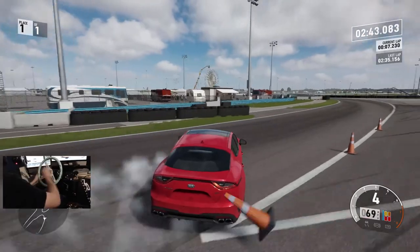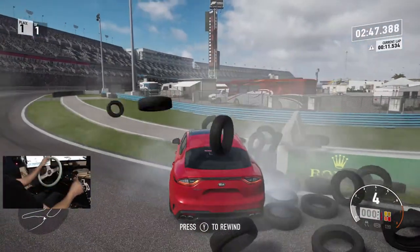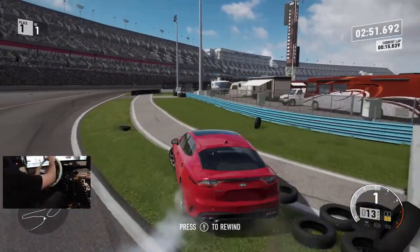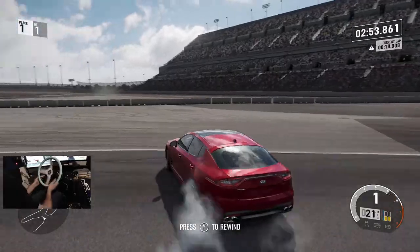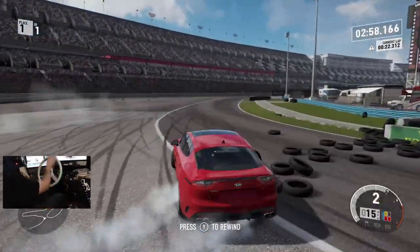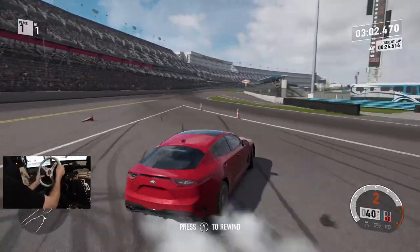Reverse entry. Cone line. Nope, we're going to wreck it. Oh, good thing those tires were there. We didn't wreck it too bad, did we? Nope. So definitely feel I'm going to be doing a drift build on this car for sure, because this would just be a big drift taxi.